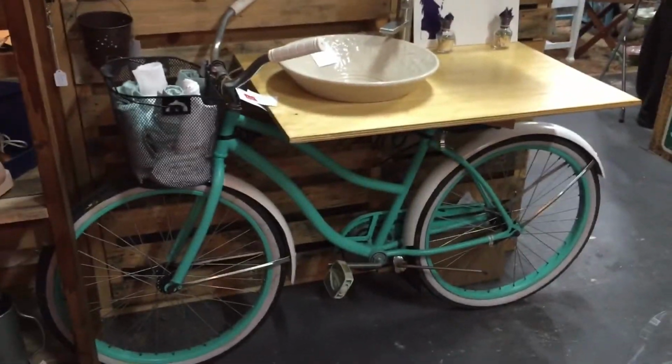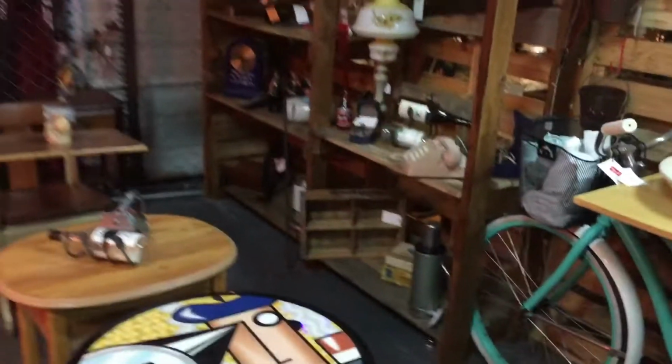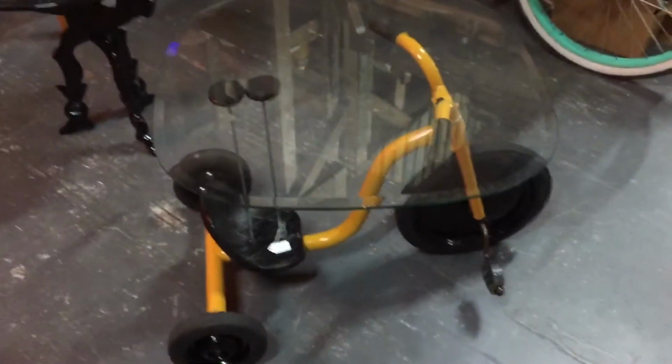Whiskey Woodshed. It's his name, and he does have a second space. And he just took over, so you'll see that in a different video. A second Whiskey Woodshed. Tricycle turned into a little coffee table there. Absolutely cool.